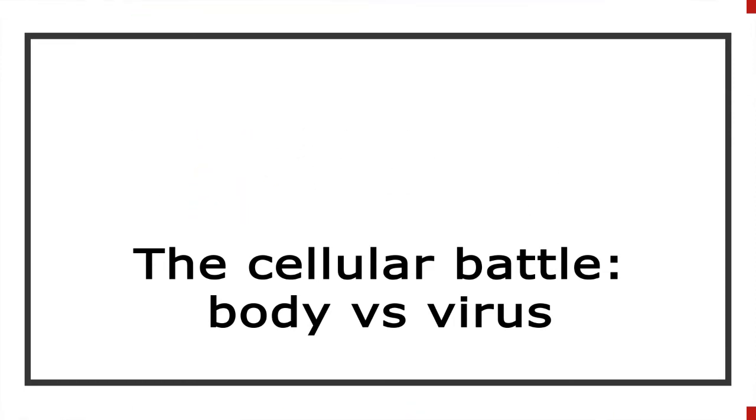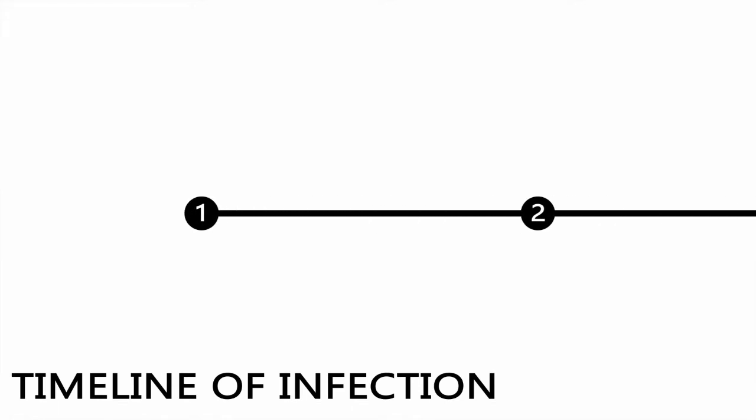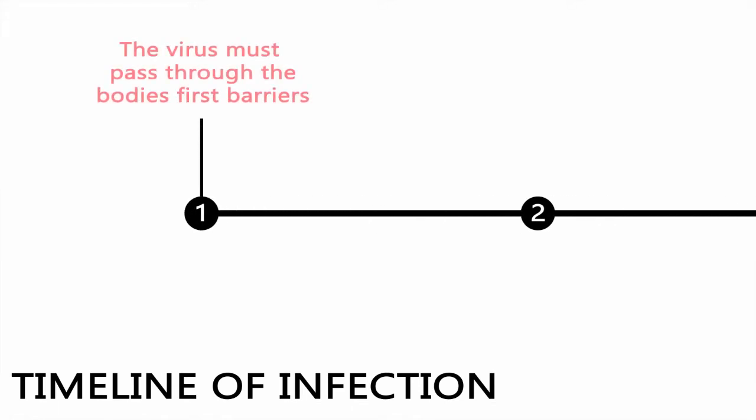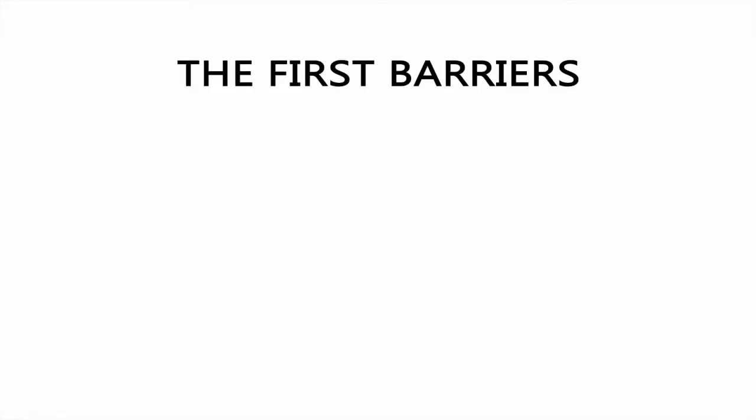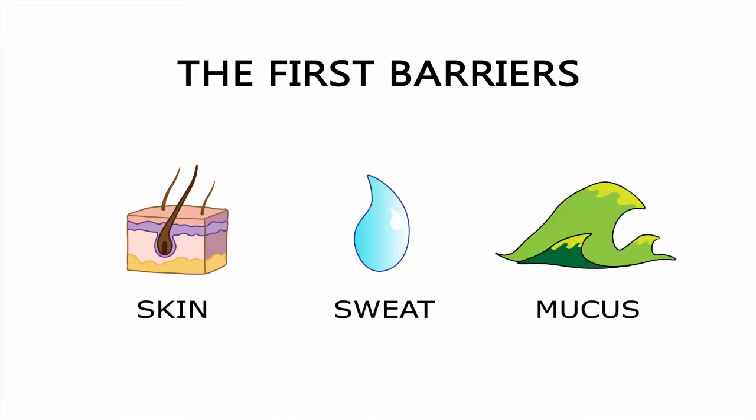Although viruses need to infect the cells of other living things in order to multiply and survive, it is important to note that this is not an easy task. For example, when a virus tries to attack a human, they first must pass through the physical and chemical barriers. These initial barriers are very effective at keeping out most germs and include things like our skin, special molecules in our sweat, or the sticky mucus that lines our respiratory tract.